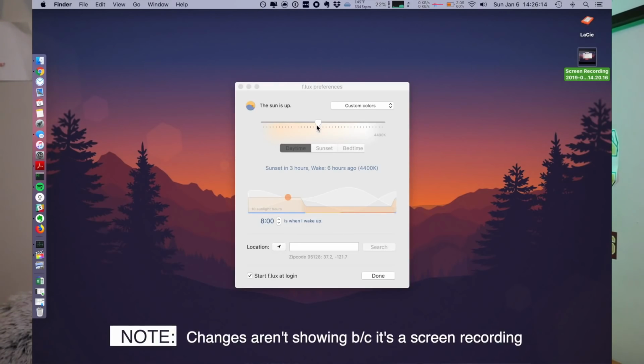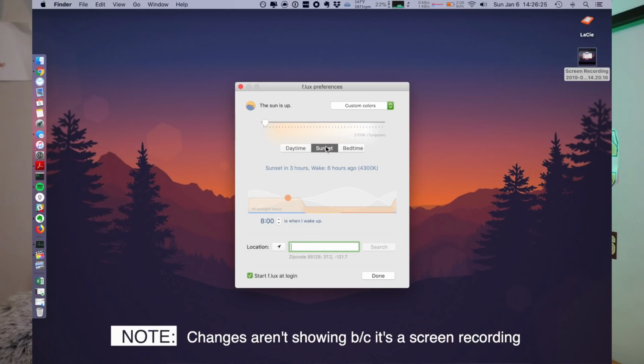So it basically installs a small little item in your menu bar, and you can set preferences for when you want it to switch, the dimness, the brightness during certain hours. Like if you don't like it super yellow like me, then you can just add a slight tinge of yellow. And you can also set it to your location, so it can automatically change the time it switches based off of the sunset and sunrise.